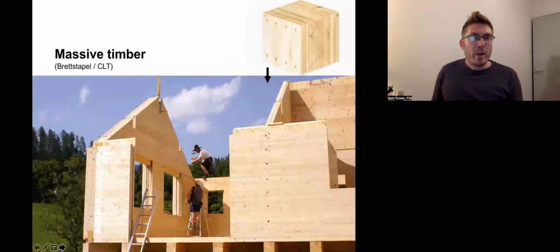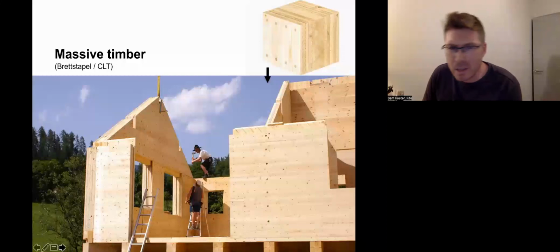Can buildings improve our health? Well, yes, in a word.